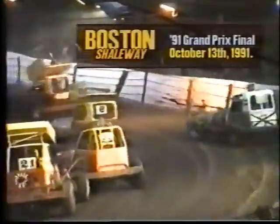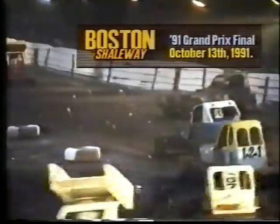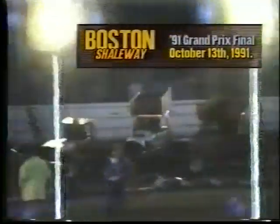Boston, a shale track that really has shaken the stock car scene since its introduction to the fixture list in 1989, gaining a reputation for on-the-limit racing that is tremendously popular with the fans.